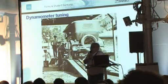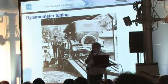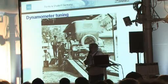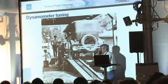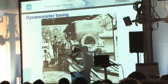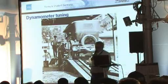What about dynamometer tuning? How new is that? Here we have a car on a dyno in the 1920s. Why do they call it a brake? Why do they call it brake horsepower? Because in the bad old days, the wheel drove a roller which came across an axle to a brake which was operated by a man with a big lever. That's where the load came from. Dyno testing, a very good way to get your calibration done before you get to the event.